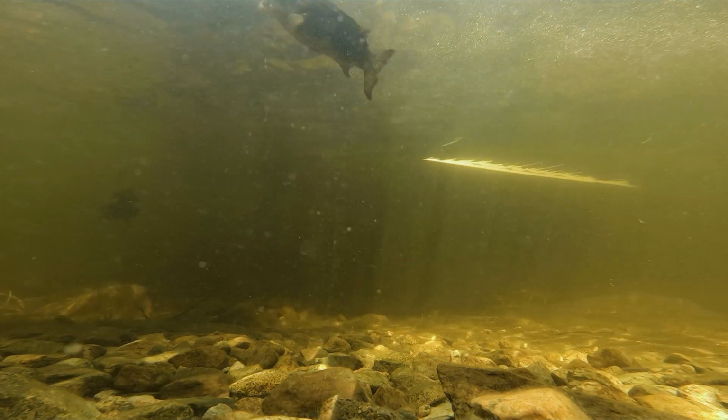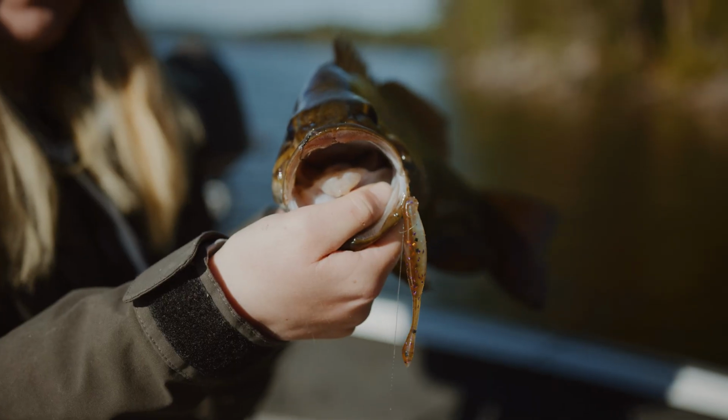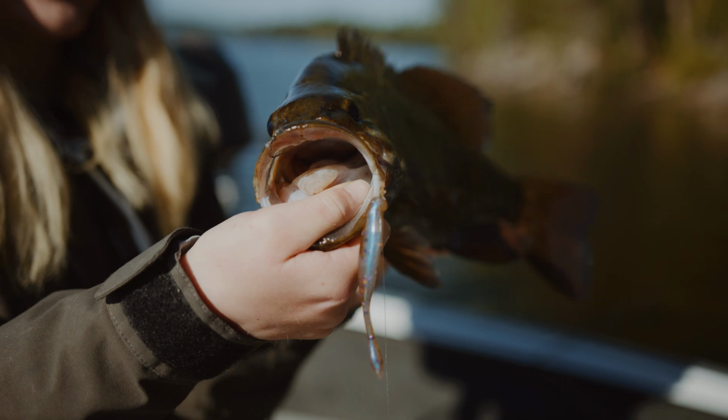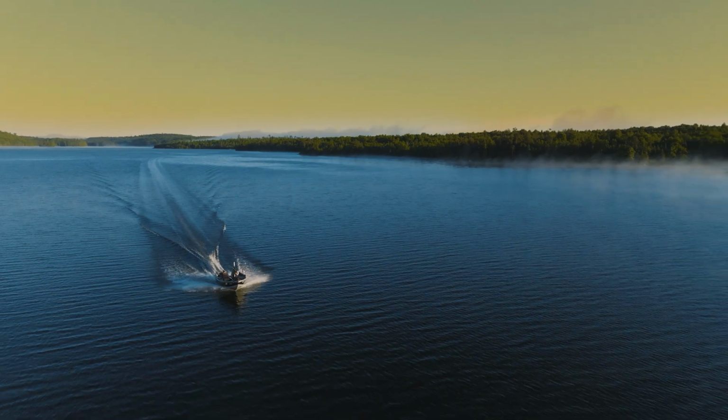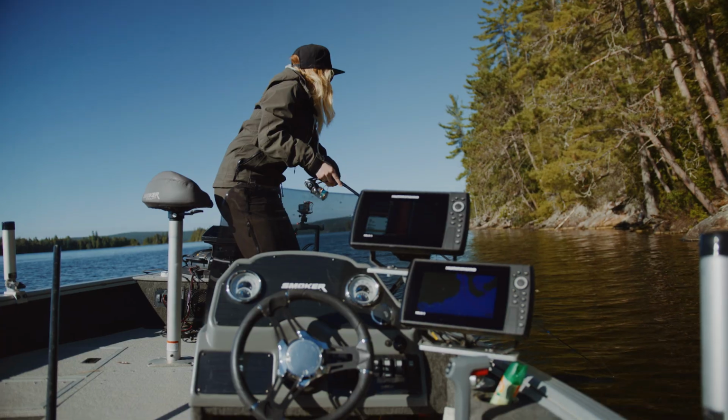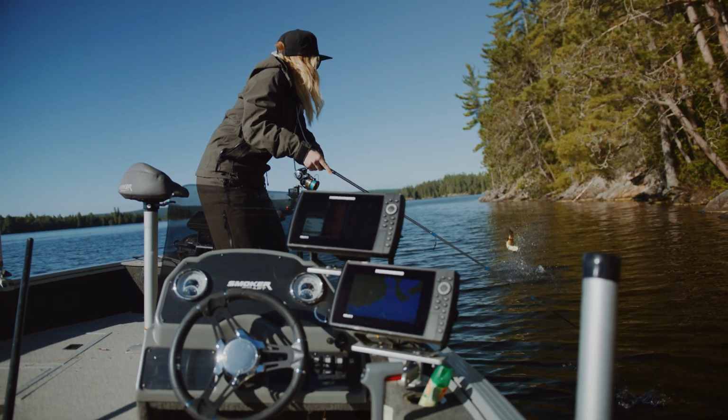I really tested this thing out for some small northern smallmouth bass, and it was an awesome morning to say the least. If you ever get a chance to come up here, I highly suggest you do. The fishing is pure insanity. It is just so much fun.